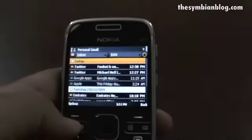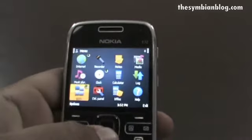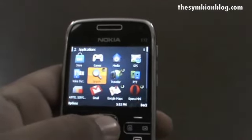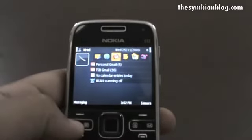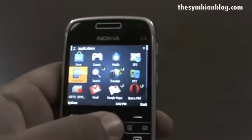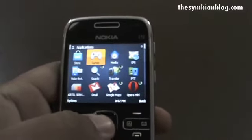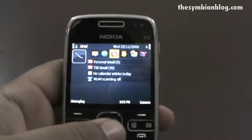So there you have it. This is multitasking and high-speed transitions on the Nokia E72. Finally, we have one feature pack to a device which can take advantage of all the new UI glory and all the transitions without there being a speed bump, which we've come to acknowledge.